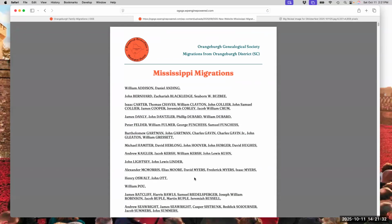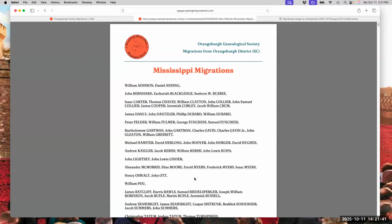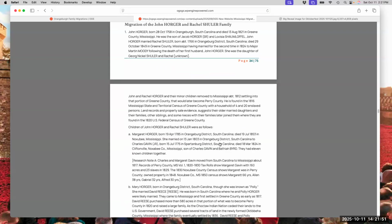As in the previous example from the first family report, I said we had Herders that migrated into Mississippi. And here you can see that John Herder and his family migrated to Mississippi. If you click on John Herder, it indexes straight to the John Herder, Rachel Scholl family that moved into the Mississippi area. The bio listed here is essentially the same information that we currently have, and some bios are more complete than others.